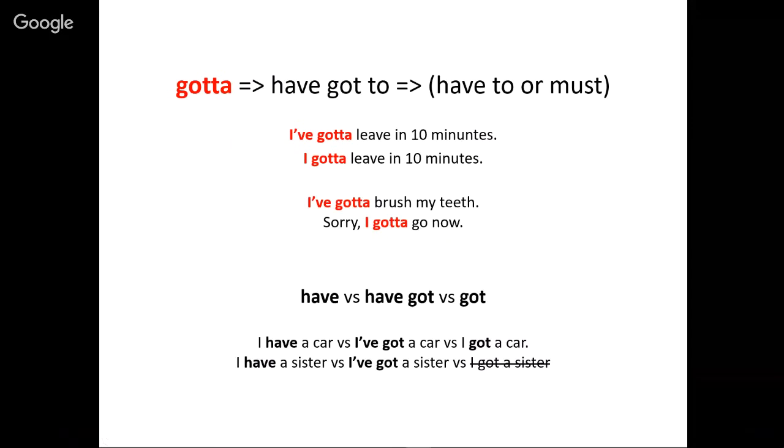Can you explain the difference? What does it mean? For many people, it's really not clear. Have got to. What's this construction? What was it one more time? I didn't hear the last part. Have got to. You see, it's have, got, to.